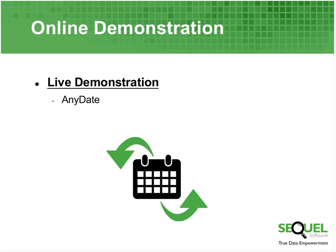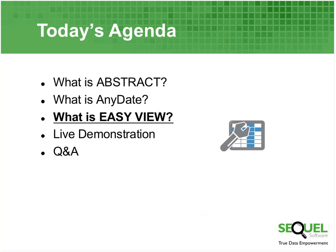Yeah. All right. Well, for our last product here, we will show you how EasyView actually helps a programmer or administrator display and change file information quickly and easily.